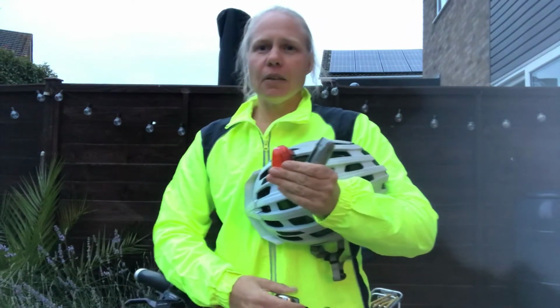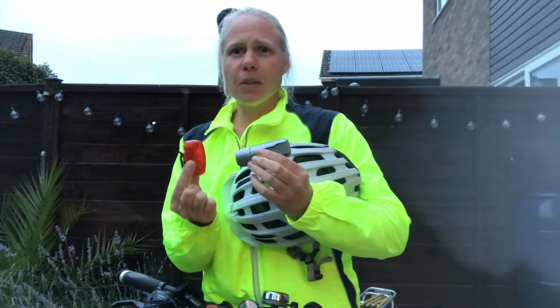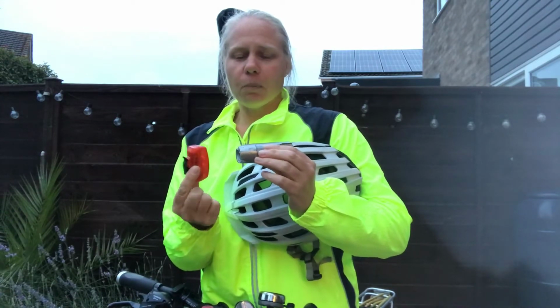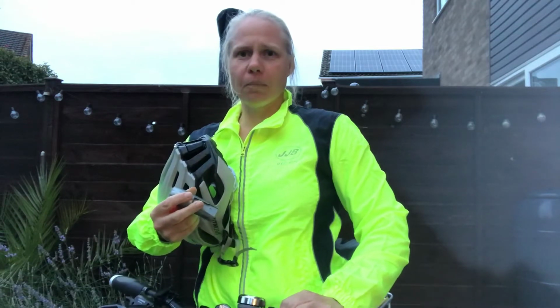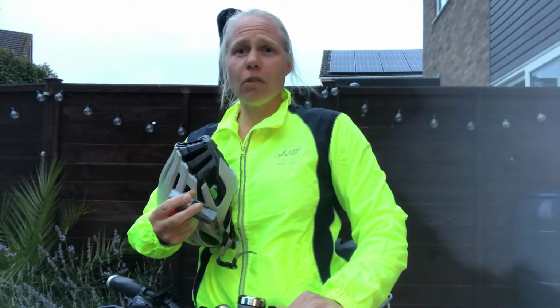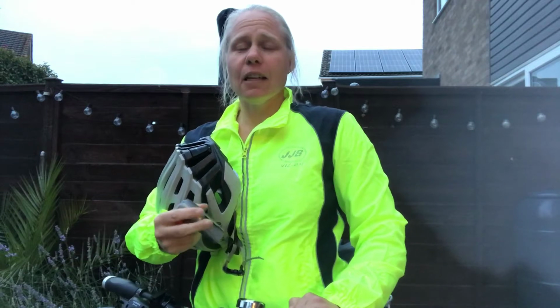Do you have some lights? Particularly if you're staying to extracurricular clubs, you'll need those to be travelling home. And fourthly, do you have a bell on your bike? Okay, this is great for indicating to pedestrians, particularly who you are sharing a path with, that you are coming up behind them.